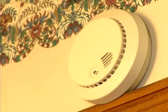If you hear this sound in your home, it means that smoke is present and there may be a fire in your home or the next apartment.